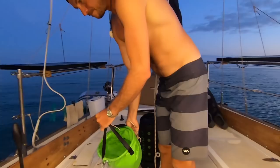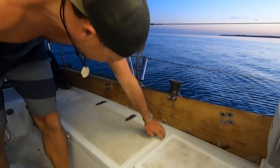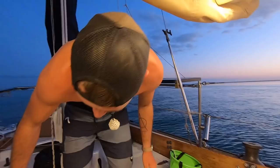I'm just saying, we gotta figure out a good way to clean fish on the boat and not totally destroy the cockpit. It actually looks pretty good right now, but I've already done a lot of cleaning. It smells pretty fishy. Yeah.